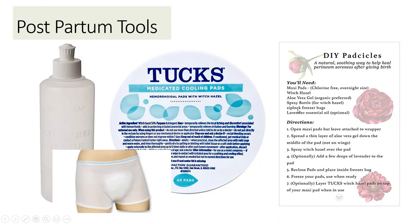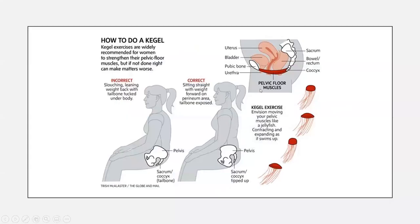And here's a recipe for padsicles. This is a fantastic little tool that they can use if you're going to a baby shower anytime soon. Either give them the supplies to make padsicles or make them, and you can have them waiting for them in the freezer. It'll be their favorite gift. But these are the tools that you need. Clean maxi pads, some witch hazel, aloe vera gel, and the lavender is optional, but you layer these on the pads and then fold them up and put them in the freezer so they're ready to go when she comes home from the hospital. It's a great healing tool.